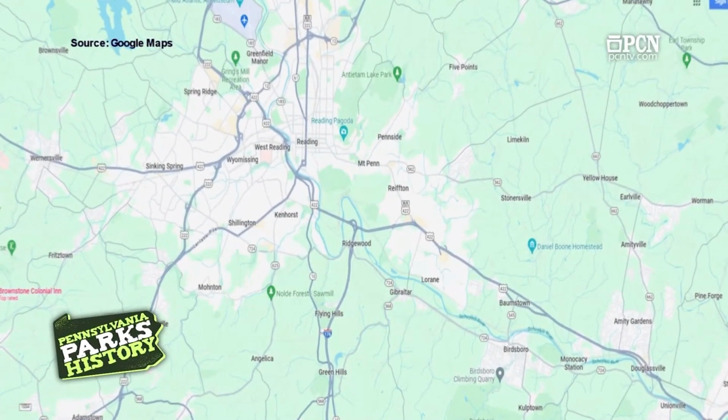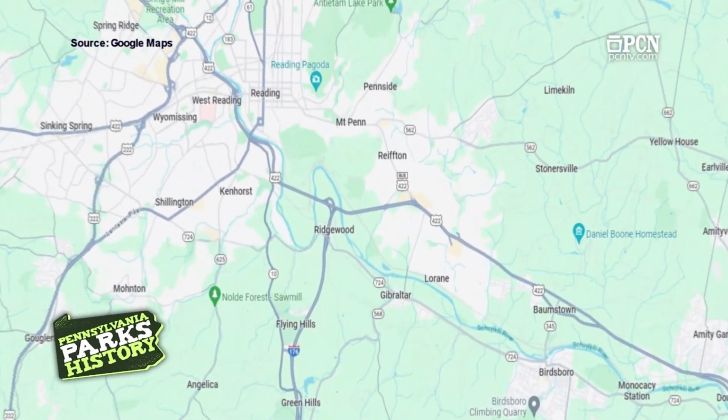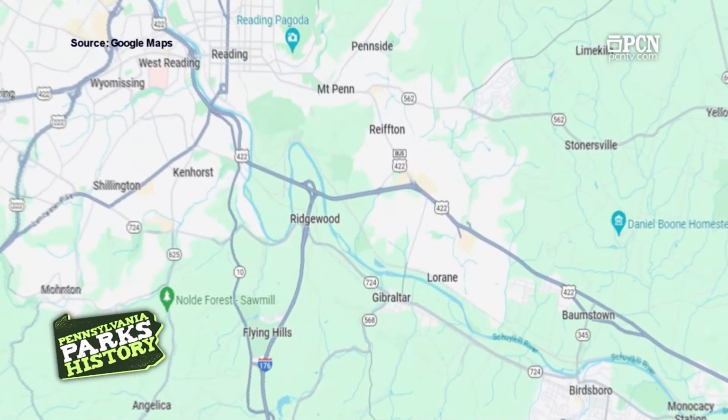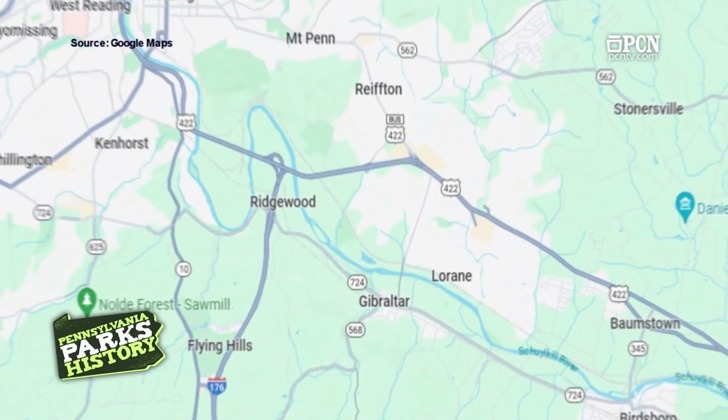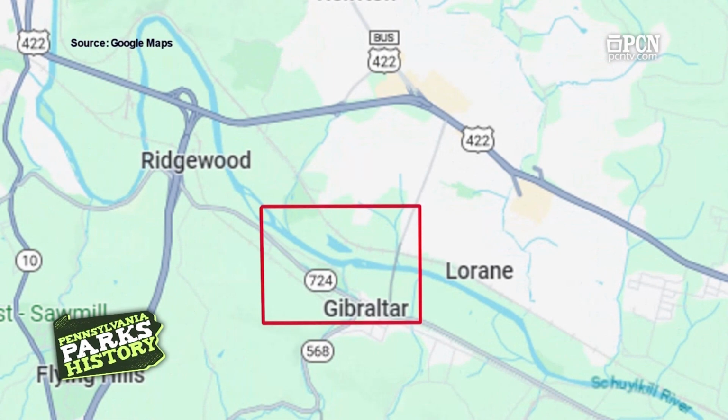Today we are on site at one of our more historic park properties, the Allegheny Aqueduct Historical Park. And for the next few moments, we're going to talk about one of our more significant historical resources here, the Allegheny Aqueduct, and its importance to the Schuylkill Canal back in the mid to late 1800s.